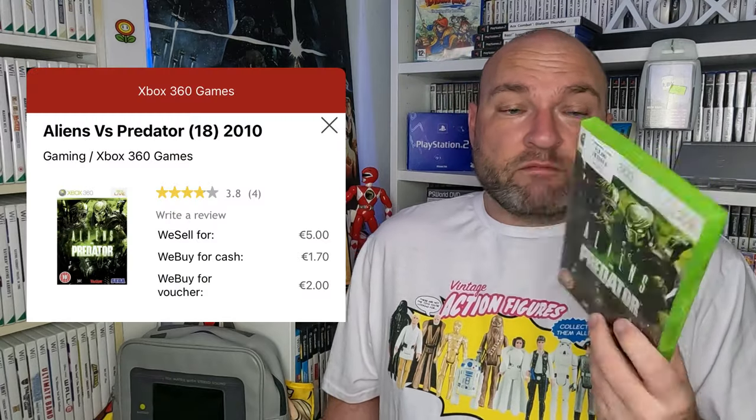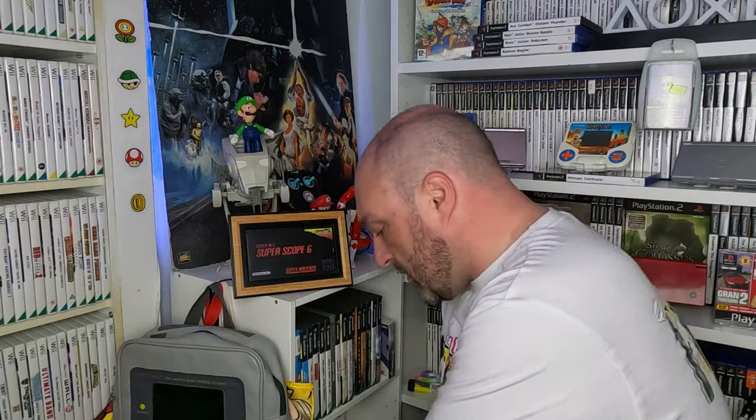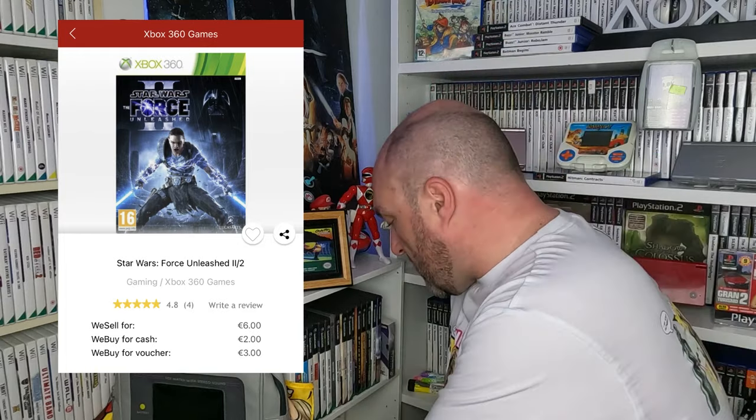So picked up this Aliens vs Predator. Looks pretty class. Again, I think I've played one of them back in the day. I'm not sure if it was this one or not, but nice one to have in the collection. And a copy of Star Wars The Force Unleashed 2. Not going to talk about all of these as I go along, but some really nice titles. These two are class additions for the collection. I actually can't wait to pop these in and have a go.